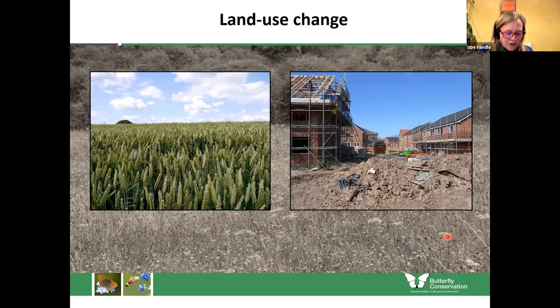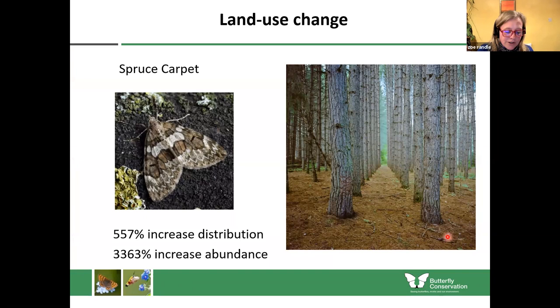But some species are benefiting from land use change. So, for example, the planting up of conifer plantations has really benefited the spruce carpet. This moth has increased in distribution by 557% since 1970, and it's had an over 3,000% increase in abundance.